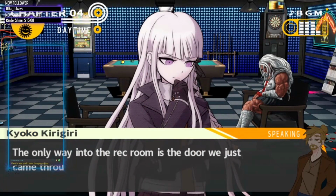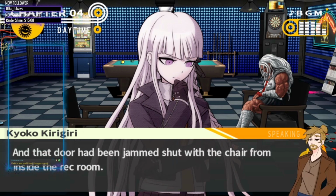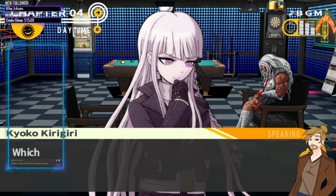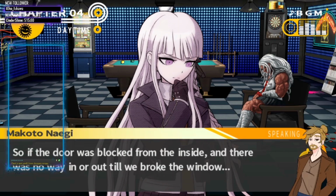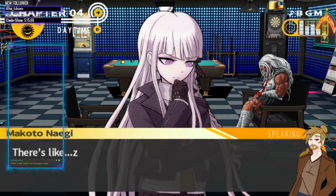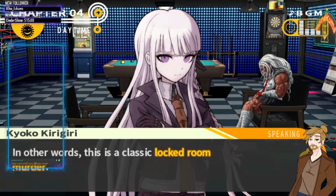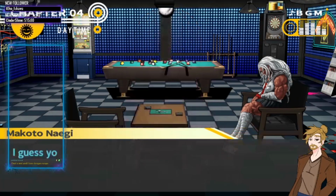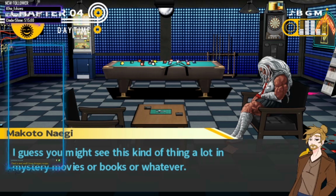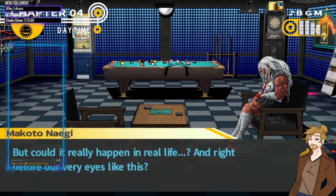Why is that? So, the only way into the rec room is the door we just came through. That door had been jammed shut with the chair from inside the rec room, which means the killer would have had to escape somehow after barring the door. So if the door is blocked from the inside and there is no way out till we broke the window, there's like zero escape, right? In other words, this is a classic locked room murder. Locked room murder? Guess you might see this kind of thing a lot in mystery books or whatever. But could it really happen in real life? And right before our very eyes like this?